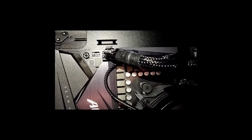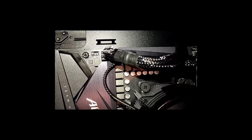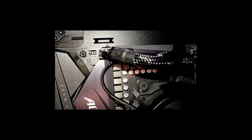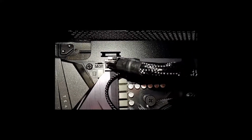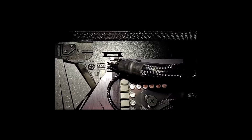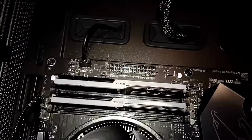Push it in as hard as I can, and I did feel a snap kick in, but it wasn't as strong as the snap on the right, and I'm just guessing because of the angle, but it should be locked in. And you can see those two plastic tabs, they are pretty much aligned, so I think we're okay. And now for the main power. Okay, let's get this bad boy in.